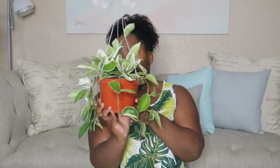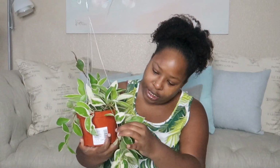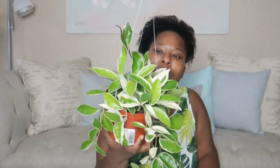It has one long trailing stem here. This is trailing over here. It's trailing in a lot of areas. It's 3 different trailing vines here. And it's got one that's reaching for the top, it looks like. And it's just nice and full.